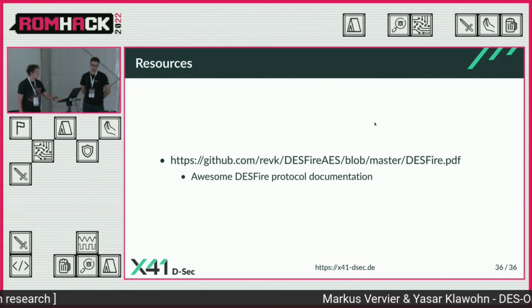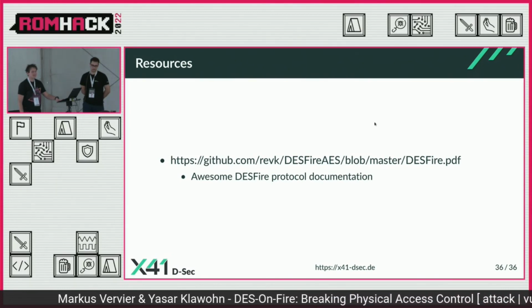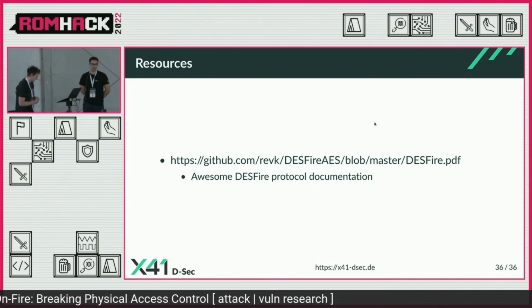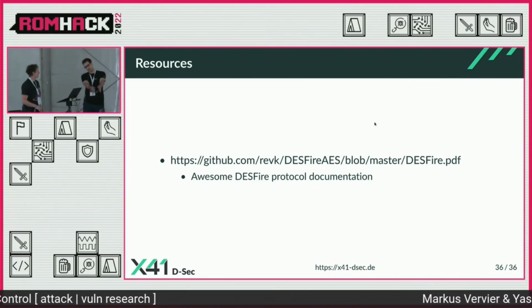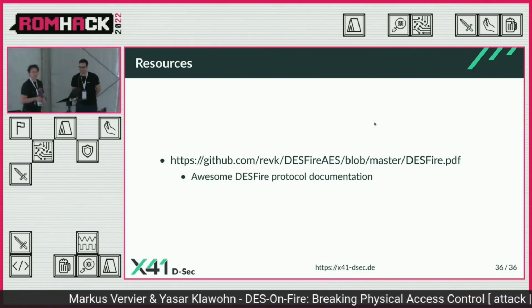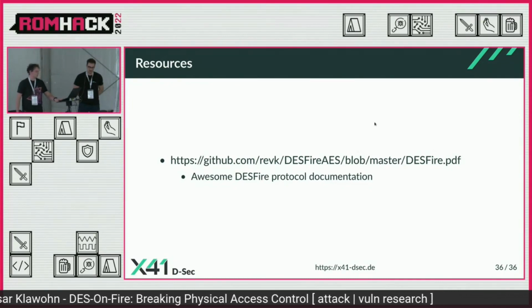We want to mention one resource as well, because if you look at the specs, you have a hard time. It was terrible. I looked at so many websites where they claim that this is how the protocol works, and this is the only thing that was right. And it was amazing, and I'm so thankful. It saved us, a Polish guy that apparently did some work on doing it right.